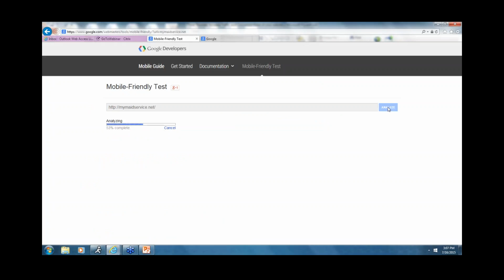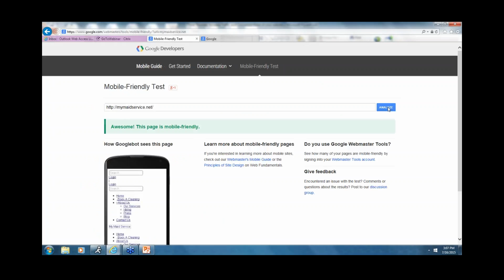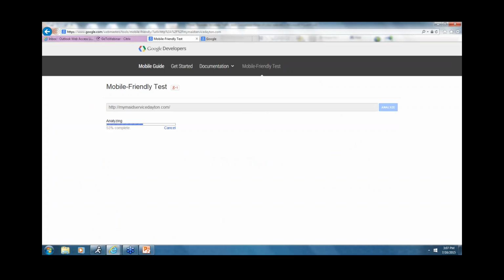So this is my maidservice.net, which is our main website for Cincinnati, Ohio. And you type it in, you press analyze, and it pops out and says, awesome, this website's mobile friendly. Now, I don't like how it's showing it down there because that's not how it's supposed to look, but we passed the test. Now I'm going to do my maid service Dayton, which is my newer office, just to give you a comparison of what would happen if you don't pass the test.